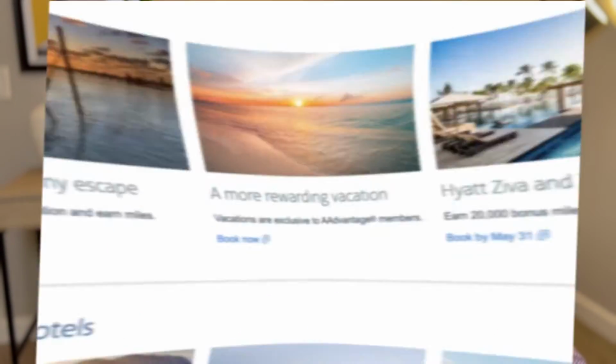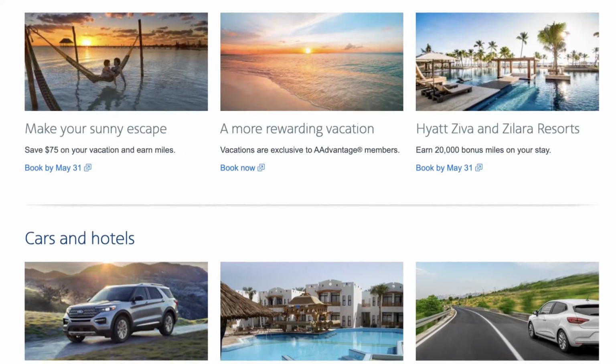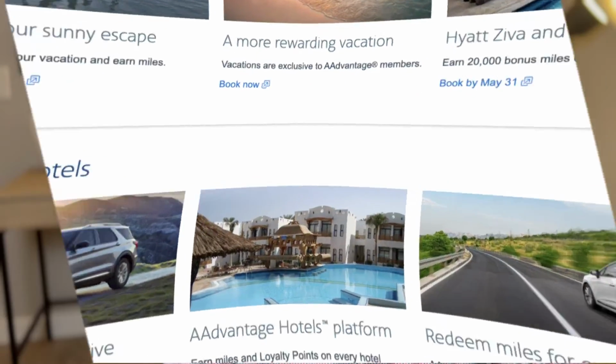Method number 8 for earning miles is by booking all your travel through American Airlines. You can book rental cars, hotels, cruises, you name it, all through the American Airlines website and earn a whopping 5 points per dollar. And before you do so, I always recommend that you comparison shop, make sure that you are not wasting a lot of money just for the sake of points. So do that, but that is an option as well.